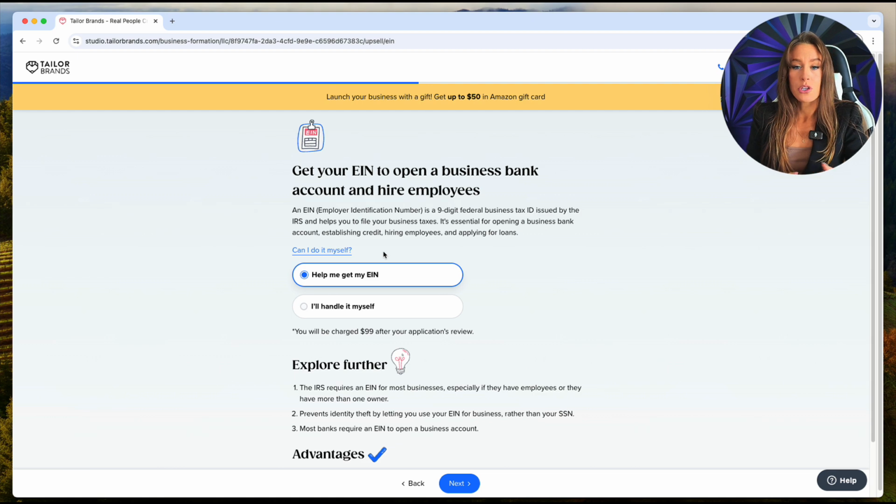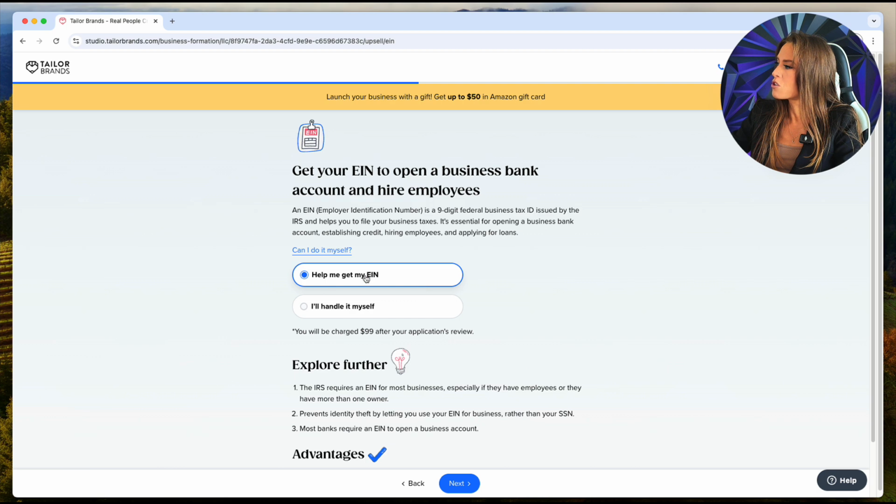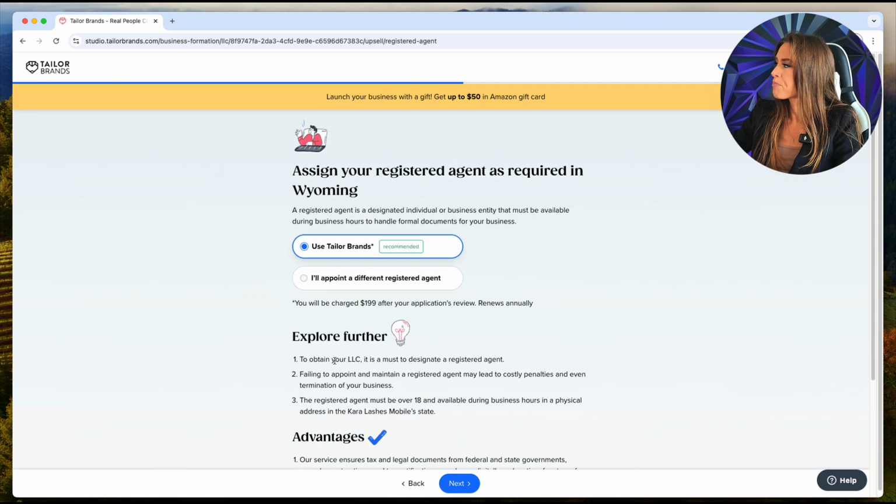Okay, and now they're asking, would you like Taylor Brands to help you get an EIN number? So if you want to get your EIN number on your own, you can do that. It's through the IRS website. The only thing is the IRS website only works on the weekdays, not the weekends. Don't know why. And in my opinion, the IRS website isn't the easiest to navigate. And it's just one more thing I have to add to my to-do list. So for me, it's worth paying $99 to have Taylor Brands just do it for me right now. Don't have to think about it. Don't have to add to the to-do list. So that's great. So it's up to you what you want to do. But again, I like to have them do it for me.